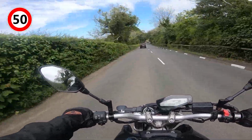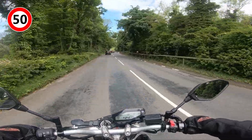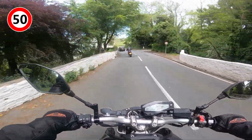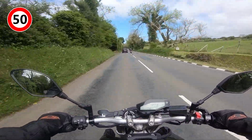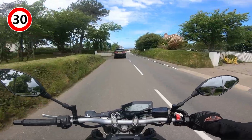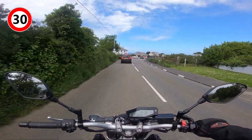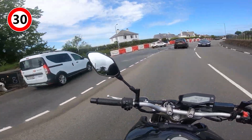And just up here on the right is a brilliant space to watch. The speed that they come through down this tight corner and the dip is unreal. Through Kirkmichael is a 30, it's quite tight, there's usually parked cars everywhere, so you just got to be careful. There's an Austrian car there.